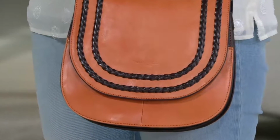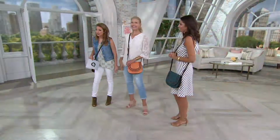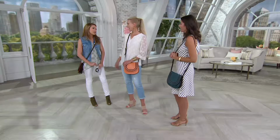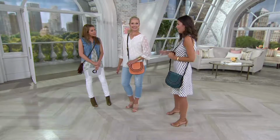Man, I have outfit envy of you. Like this light and airy white blouse. She's got her cute little distressed jean and this orange bag. It just feels very French. It does. The terracotta pops great with the denim. And I think great with denim.